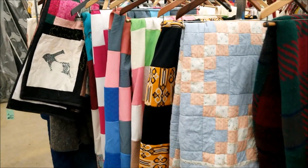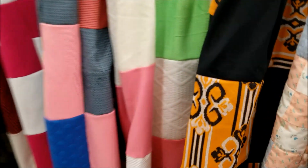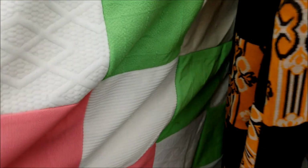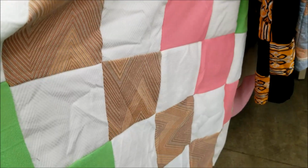I found more double knit polyester quilts. I didn't buy them, but of course I checked the price and took a closer look at them. I'm Michelle, this is My Romantic Tangle, and let's go thrifting for craft supplies and cheap antiques, and apparently double knit polyester quilts, because I keep stumbling across them lately.